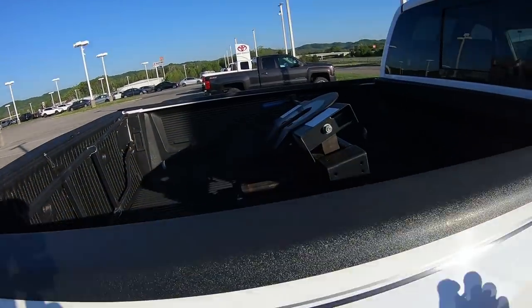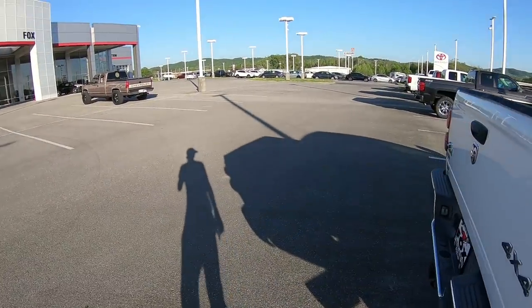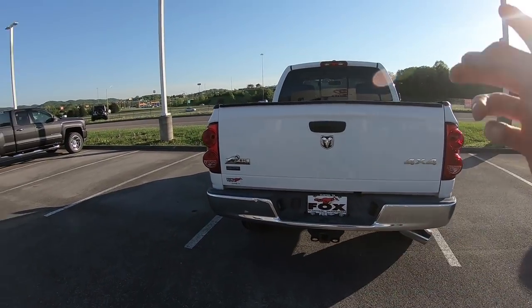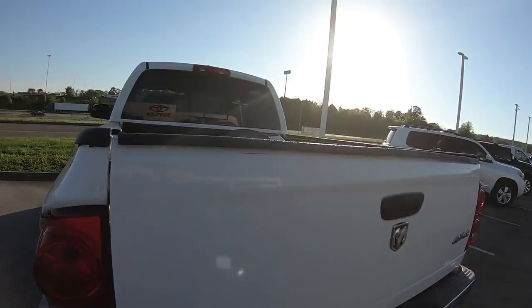Already set with a 16,000 pound gooseneck in the bed. It's a Big Horn edition, 4x4 of course. It's the Blue Tec diesel, but I'm not sure what that is. So if y'all want to, comment down below what Blue Tec diesel means, because I don't know what that really means, honestly.